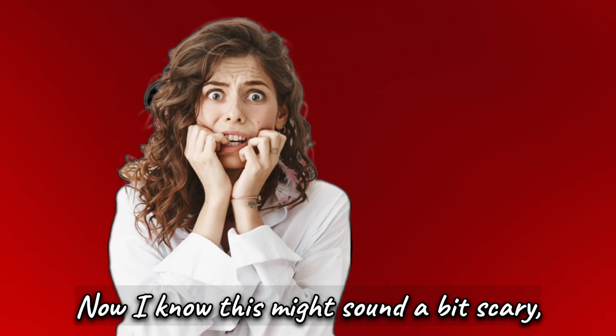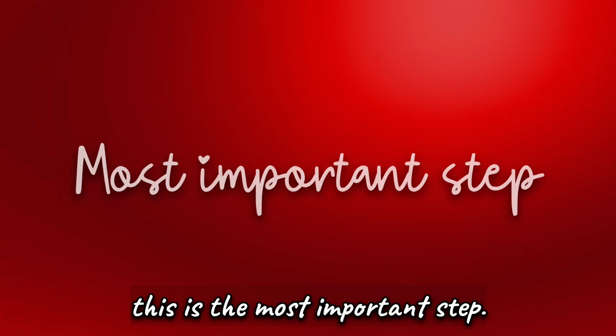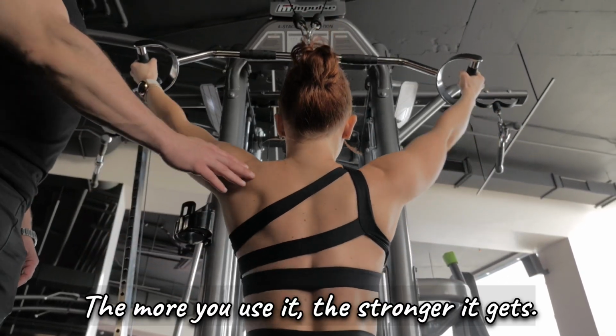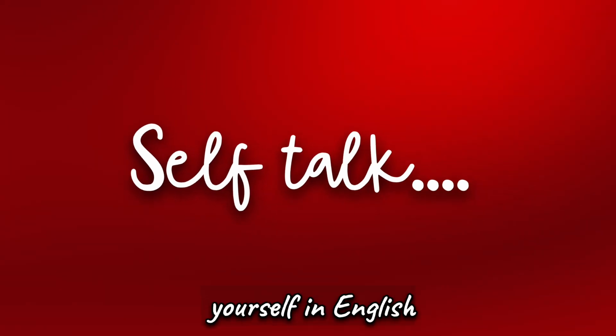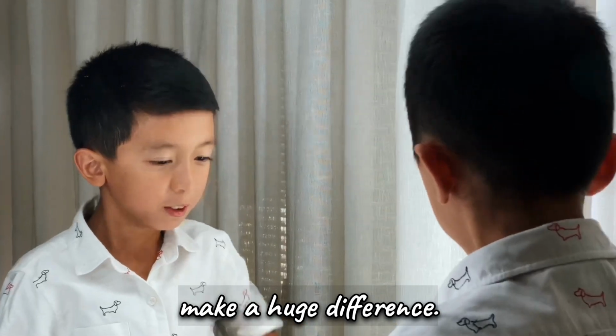Now I know this might sound a bit scary, especially if you're not confident yet, but trust me, this is the most important step. Think of it like exercising a muscle. The more you use it, the stronger it gets. Start small by talking to yourself in English about your day, what you're doing, or what you see around you. Even 5 minutes a day can make a huge difference.